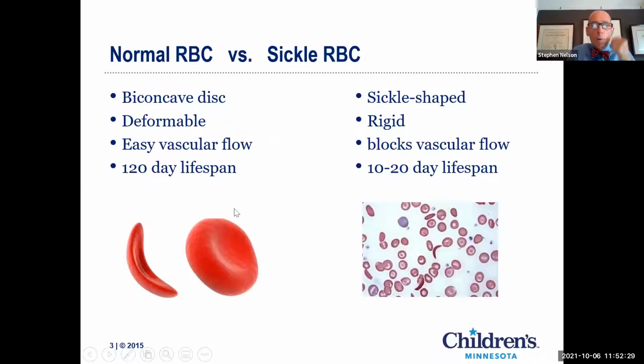for treatment. A normal red blood cell lives about 4 months. It's nice and round. In sickle cell, the red cells live maybe 10 or 20 days. They're very rigid. They look like a sickle that you'd cut wheat with. And they block blood flow.